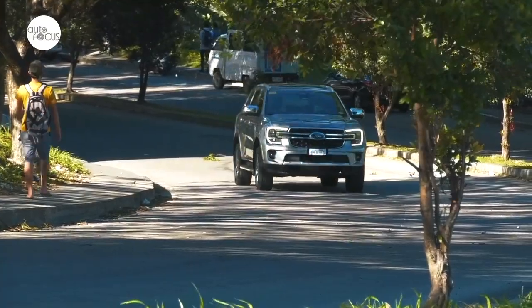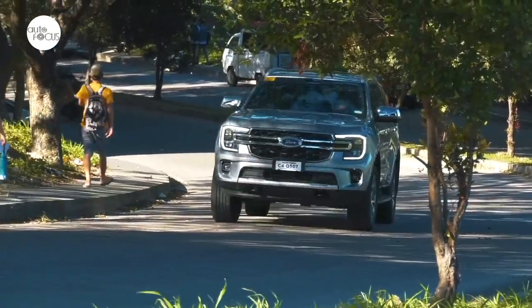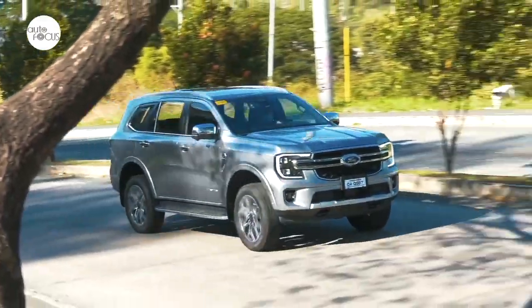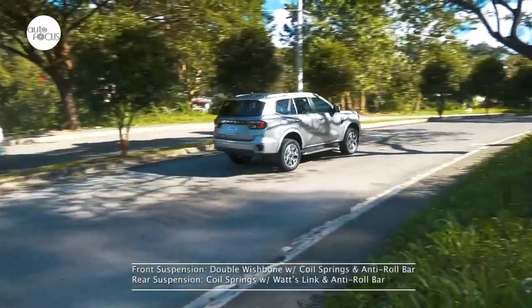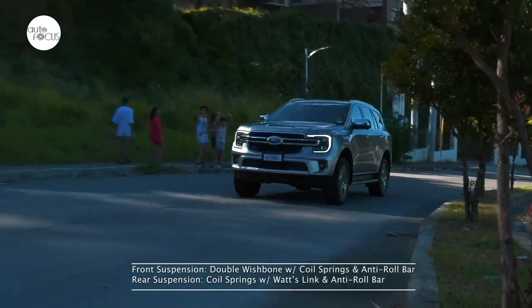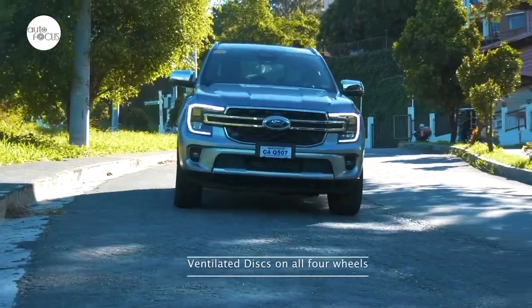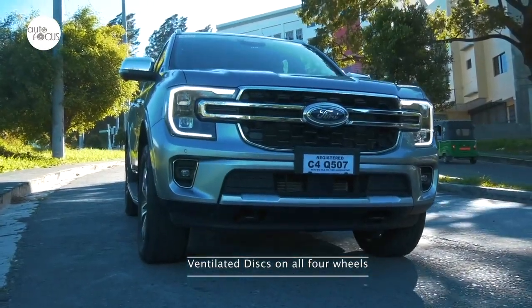The brief for the next-gen Everest also called for refined handling on all sorts of terrain. Ford said the solution was to use an updated chassis, wider track, and refined suspension system that features double wishbone with coil spring and anti-roll bar in front, and coil spring with Watts link and anti-roll bar at the rear. The brake system uses ventilated discs on all four wheels.